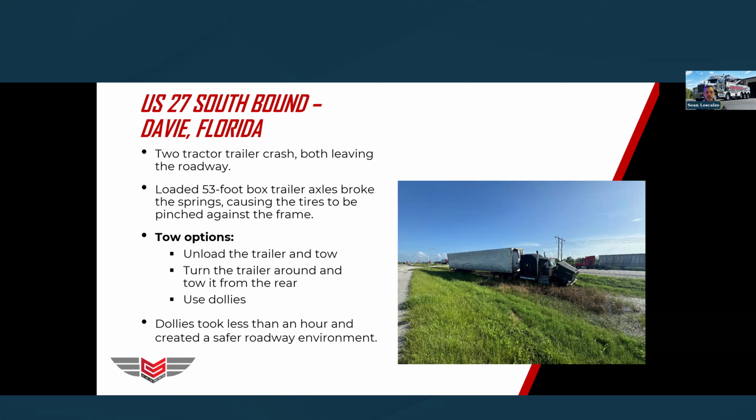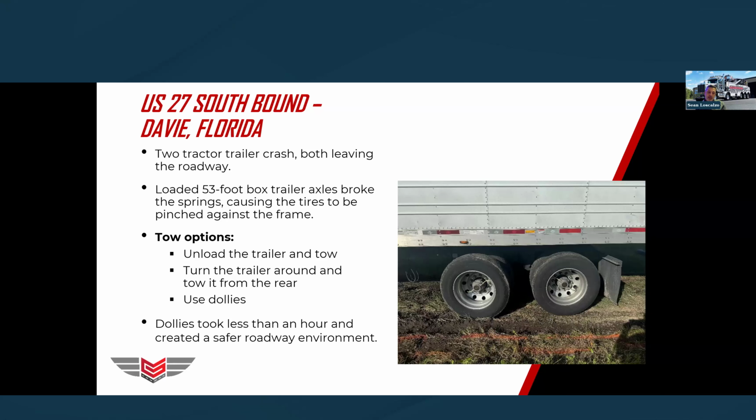The other option was to use the old method with the dollies, separate the casualties, and tow them separately, which was more labor intensive. Or we could have turned it around, obviously, if we had to tow with the old set of dollies. So it was definitely more labor intensive and more time on scene. So next slide. We did use the dollies.